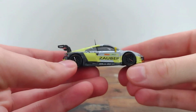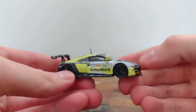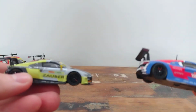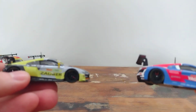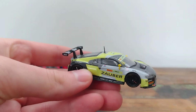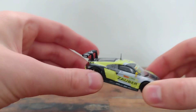You can see that this car was actually based on a Macau car, so we have the correct tyres and headlights. This car doesn't actually have any branding on the tyres. Oh no, yes it does, I tell a lie. So this was also done on a Macau model as the basis. Likewise this car. Robin Frijns, a very successful pilot for the Audi team.